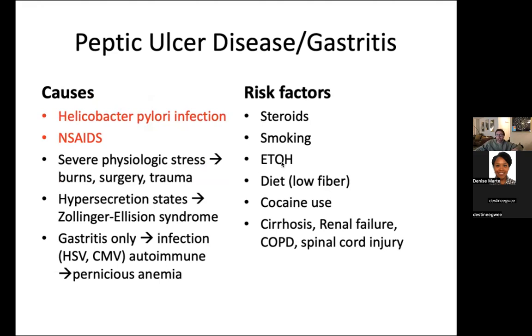Other risk factors are if you drink too much, if you smoke too much, if you've been on chronic steroids. Usually if someone's on steroids chronically, they're going to be put on a PPI. Just remember that.